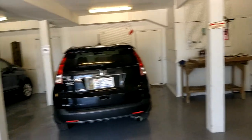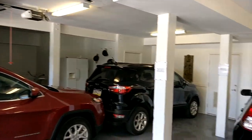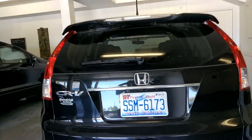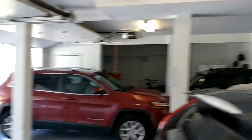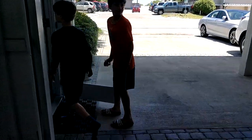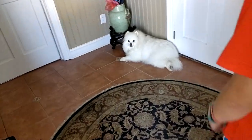Come inside. There's definitely not a bunch of Skittles on the floor. This is the garage. These are just guest cars. We're just showing them a tour. Now, as you walk in, this is his dog. Boy. Dog. So, let's just take that out of the garage.